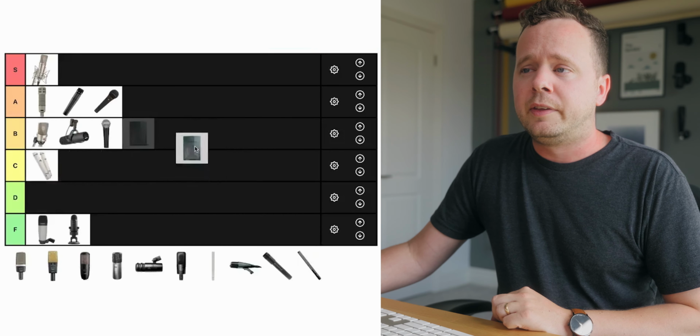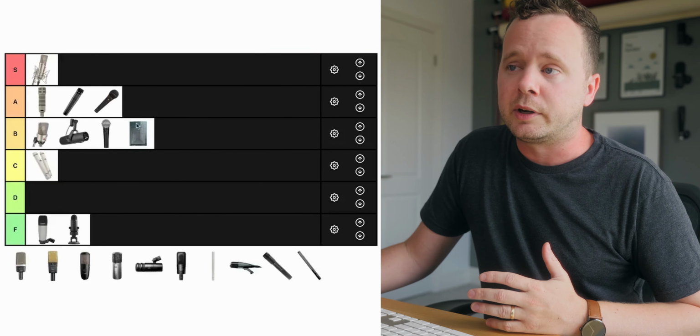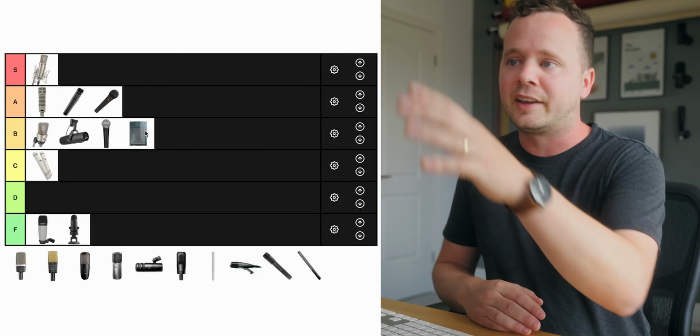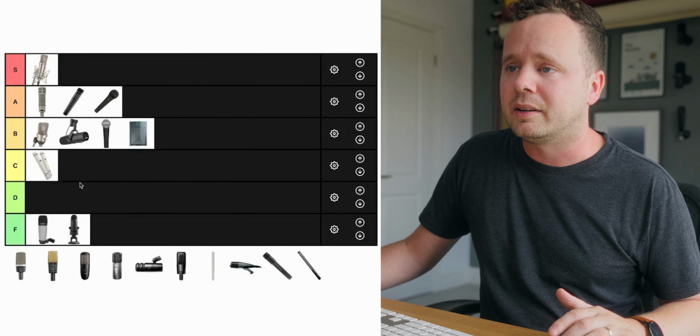It's not the really, really subby stuff, but it's that low range. So I'm gonna put this mic in B tier. It's better than a UA SP1 condenser. Really, really good at what it does, but it doesn't do a lot of jobs well. There's almost nothing else that I would put this microphone on. In fact, I think I've only ever used it on kick drum. I don't think it's C tier, so we're gonna go ahead and move on here.